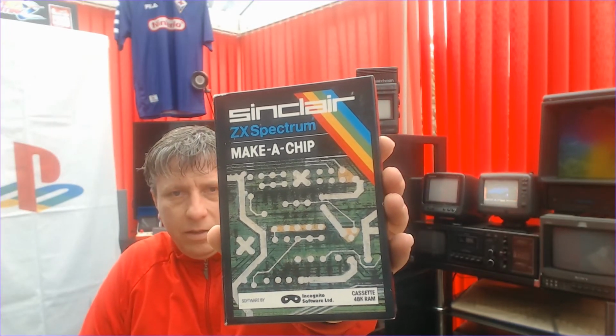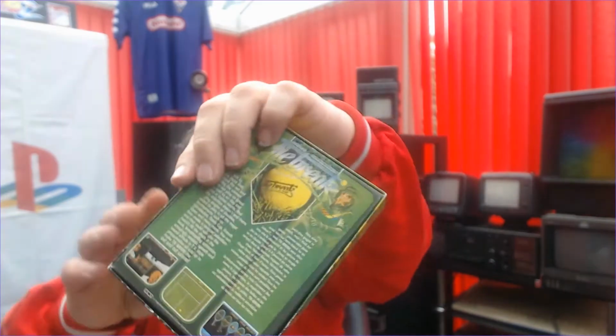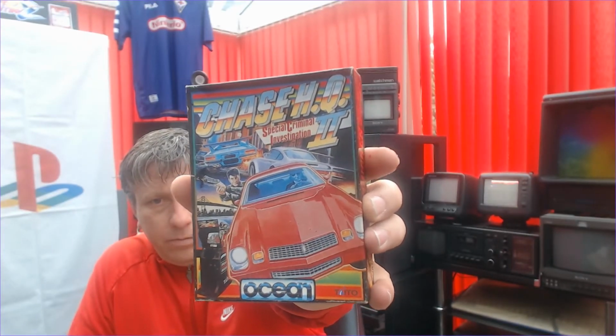Okay. Obligatory Maker Chip, which I think comes with every single Spectrum bundle ever. Survival. Tie Break Tennis, Ocean. Okay. I like tennis. I do like tennis games. Operation Thunderbolt. Chase HQ 2. I'm not really checking to see if these have got manuals or not. Most of them probably have. They are in not bad condition. Seem to have looked after these not too badly.